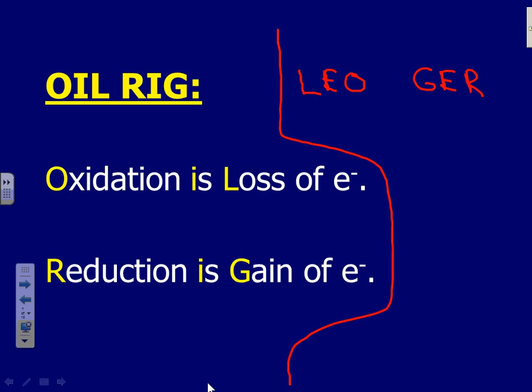That's the way I learned it. So what do you think LEO stands for to help us remember about oxidation and reduction? What does LEO stand for, you think? Loss of electrons, oxidation. And GER, gain of electrons is reduction. There you go.